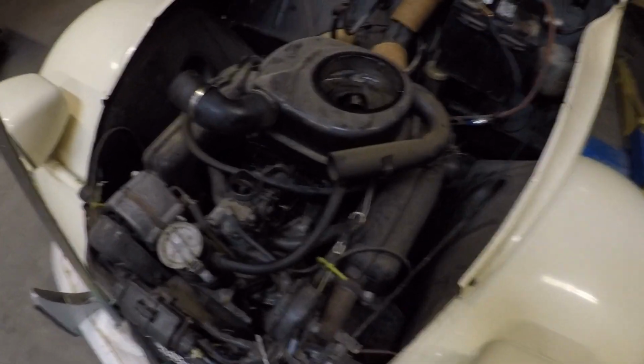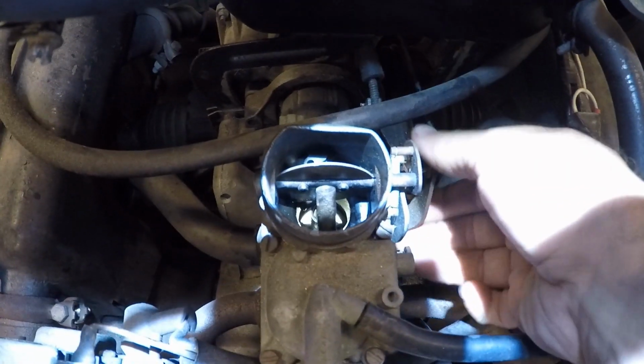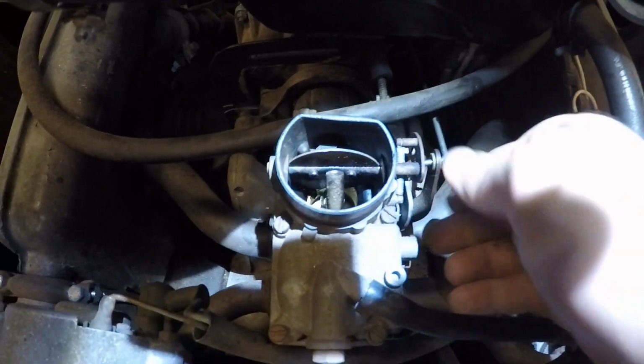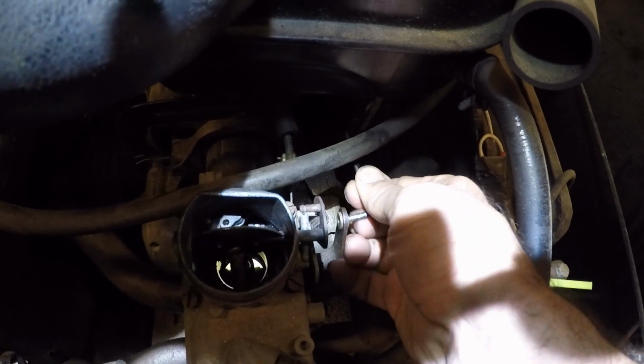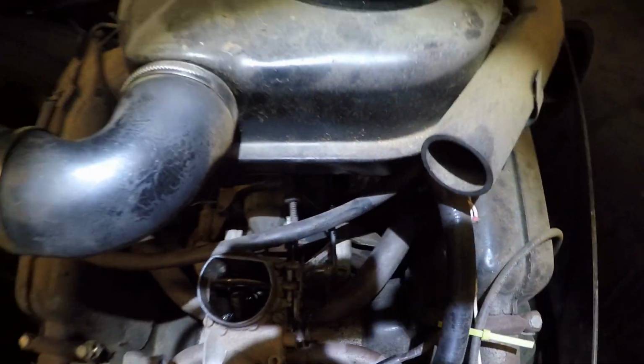All right, let me show you what I've done so far. Nothing too complicated. The butterfly valve in there was totally stuck, and I freed that up with a little bit of PB Blaster, so that moves freely now. This linkage here is probably missing some kind of clip on the end, so the throttle cable just pops out. I'll probably just drill a hole in that and put a pin through there.